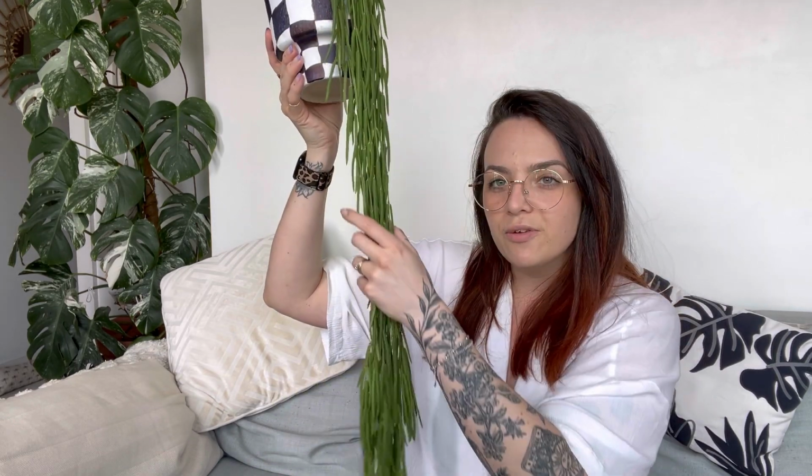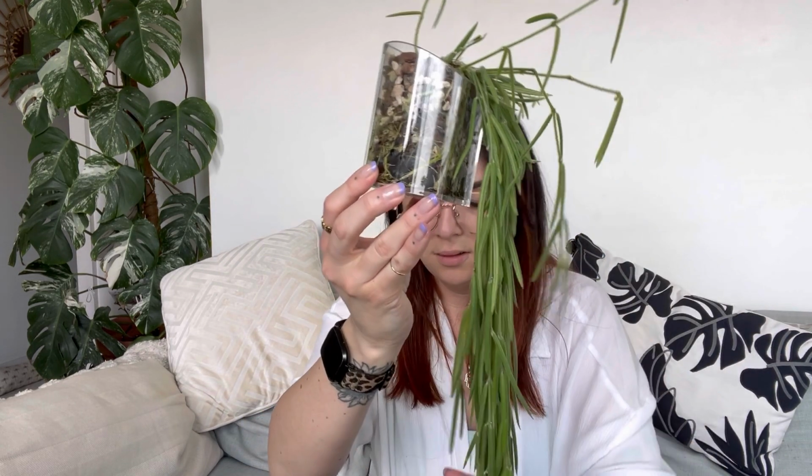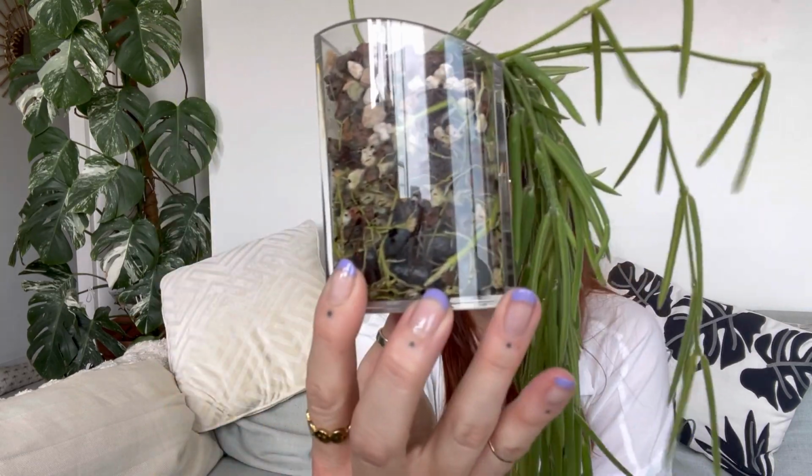This is always a favourite of mine to run my hands down, because they are fuzzy, these leaves. It's just a delight having this plant. I think I will need to repot it soon, so it's not potted directly into this. It is, hang on, it is in this little, I think it's like a stationary pot.